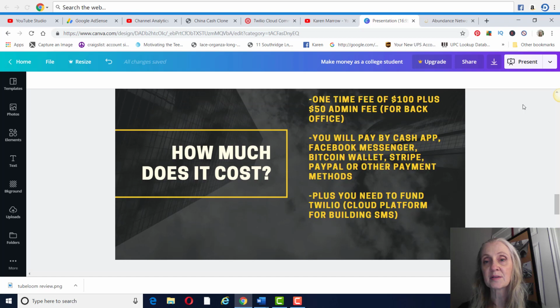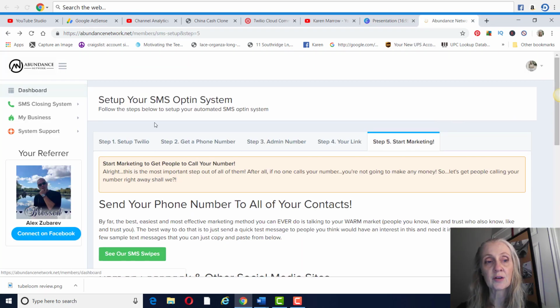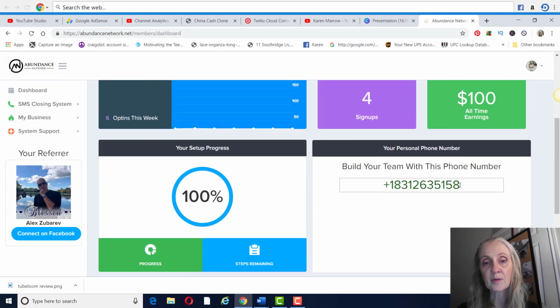Okay, we're going to talk about the compensation plan here in just a second, but let me show you the back office here. So again, you're going to have a phone number that's assigned to you. You can see this is my phone number here. And once you pay the $100 to the person that referred you, they have to mark you as paid, and you also have to pay the admin, and they'll have to mark you as paid, and that's generally within 24 hours if they do that.